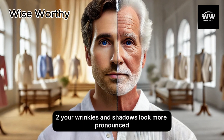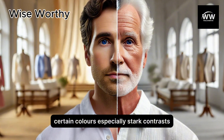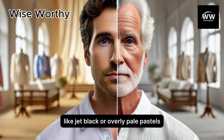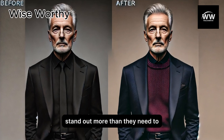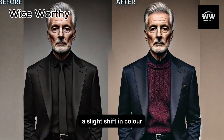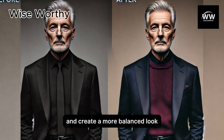2. Your wrinkles and shadows look more pronounced. Certain colors, especially stark contrasts like jet black or overly pale pastels, can make lines and shadows on your face stand out more than they need to. A slight shift in color can actually soften those features and create a more balanced look.